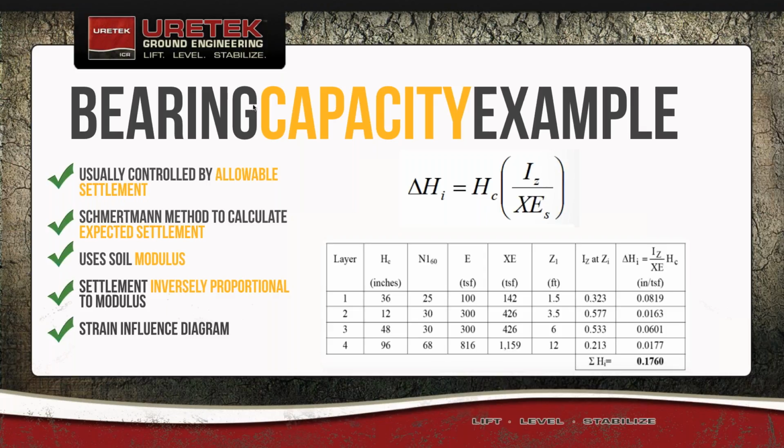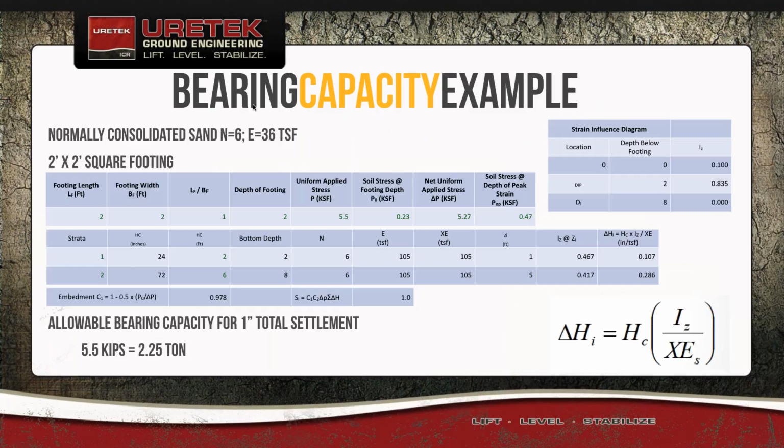if you have an allowable settlement already, you can increase the load that you can place on that for that allowable settlement. Okay, so here is a quick example of the Klentzman method being done on a typical 2 foot by 2 foot square footing. For this example we said normally consolidated sand, just picked an N equals 6, which correlates to an E of 36 tons per square foot, which comes from tables that have been used for ages. I got mine out of Foundation Analysis and Design by Joseph E. Bowles, one of my geotechnical textbooks from school.